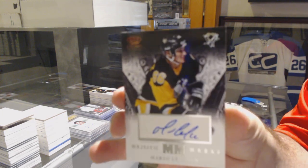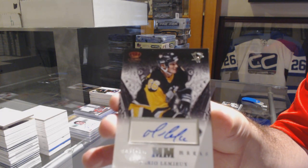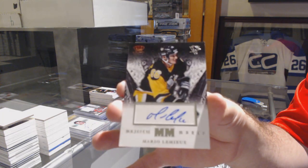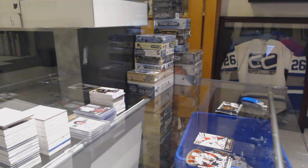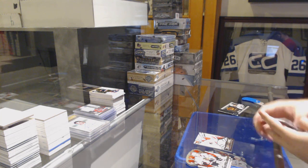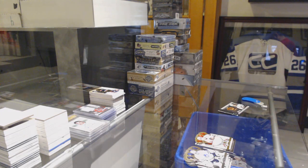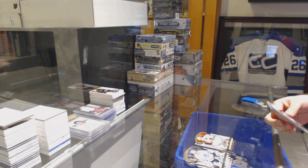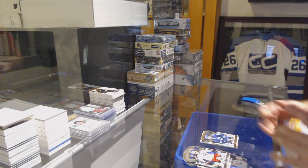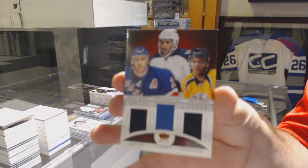For the Penguins, Mario Lemieux. Majestic Marks Mario Lemieux. That card is probably very, very tough to get. We've got a rookie auto, numbered to 499, for the Chicago Blackhawks of Sean Lalonde. We've got a gold, numbered to 499, for the Tampa Bay Lightning of Andre Schusta. And a triple for the Rangers, Jets, and Preds, Jones, Bufflin, Leach.